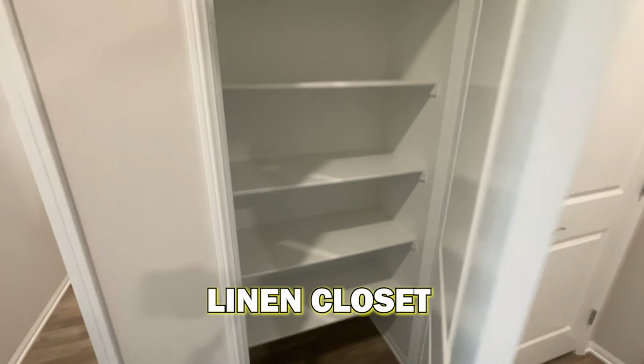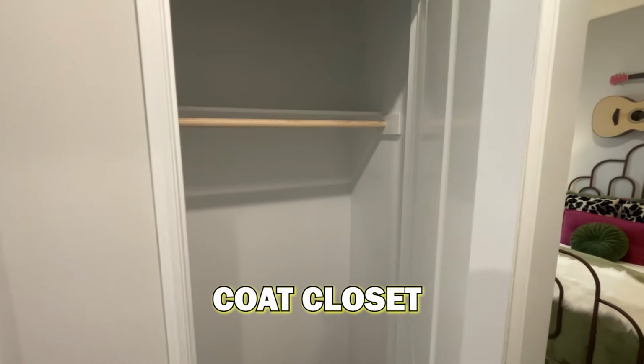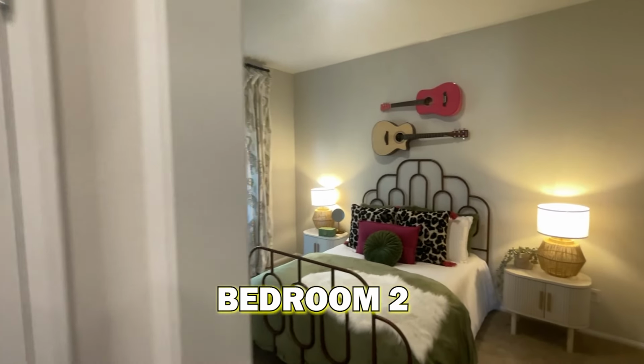All right, as we go down here, we're gonna have our linen closet right here next to that bathroom. And then we've got our little coat closet right here. So lots of storage here at the front of the house. And then we've got bedroom number 2.